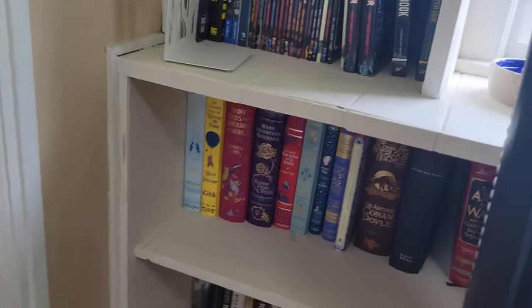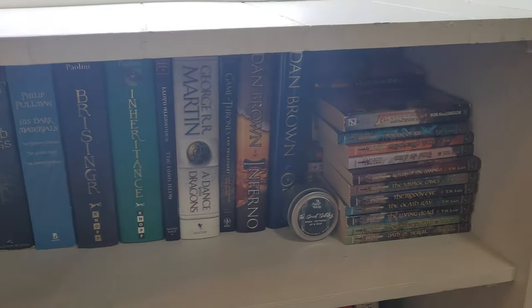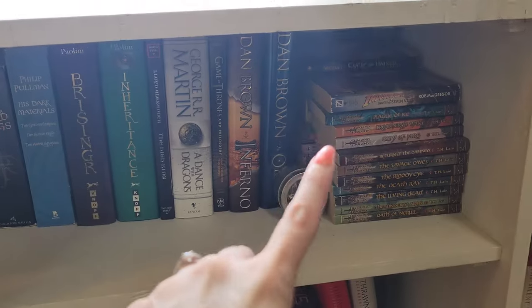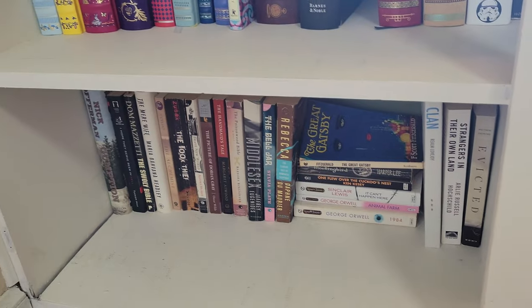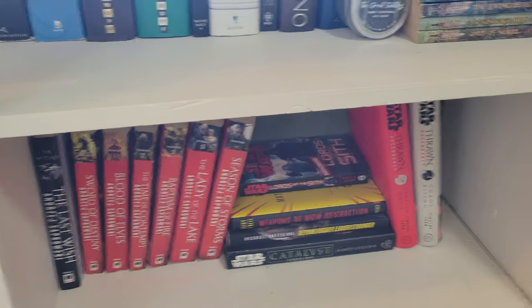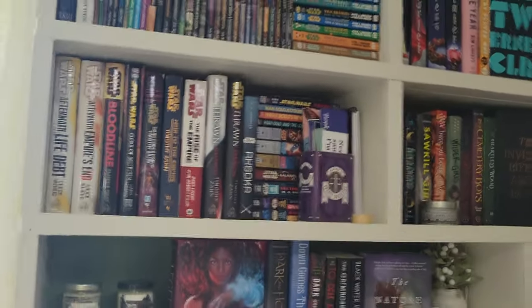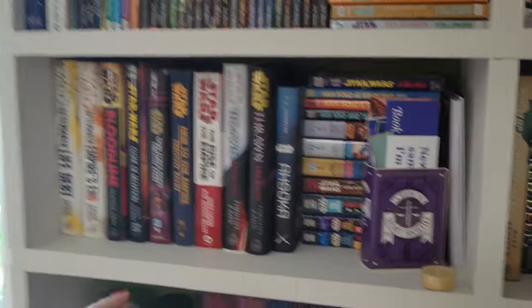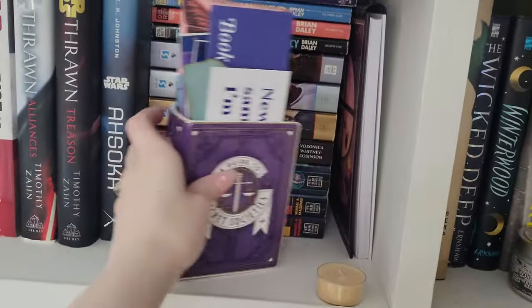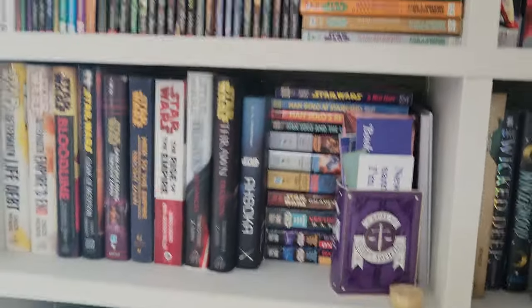Down at the bottom, sorry, I have my fan on. So down at the bottom, we have some leather-bound Barnes & Noble editions, as well as some little mass markets and some of my husband's books. Down here are some classics, as well as my husband's fantasy books, so the Witcher series and then some Star Wars books. And that kind of continues up at the top. So these are all of his Star Wars books on these shelves, as well as this little tin of bookmarks. But these are all of my husband's Star Wars books. And that's pretty much it for his books.